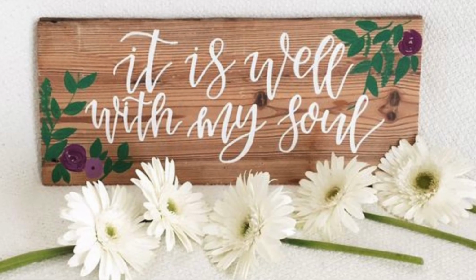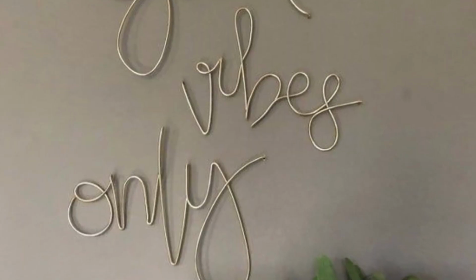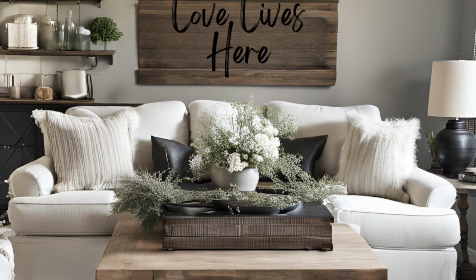Seasonally, word art will still be in. I would say maybe tone it down just a tad. And for your everyday decor, maybe just pick a few of your favorites that you just can't live without, because we all have those quotes, we all have those sayings that we just love and really speak true to who we are. And so grab those and maybe just move them to a different area in your house.